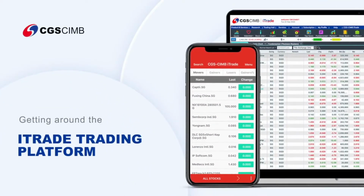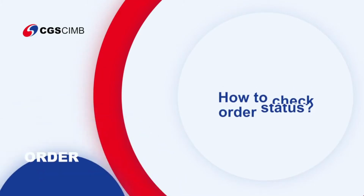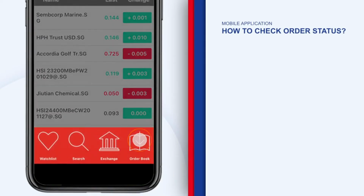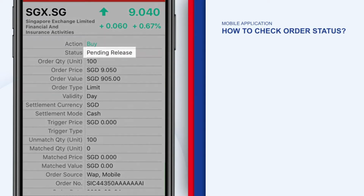Welcome to CGS-CIMB, Asia's financial gateway. Here's how you can check your order status. On mobile, tap on the Menu tab and select Order Book. Tap on the order you would like to check to view your order details in full. You will be able to check the status of your order under Status.